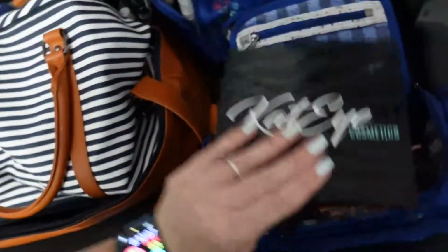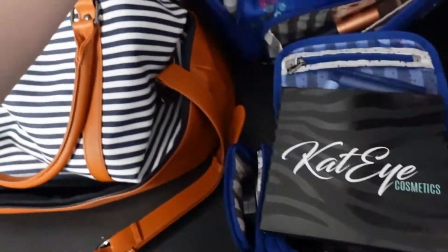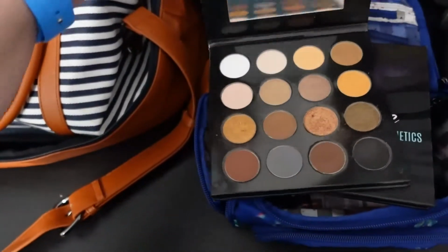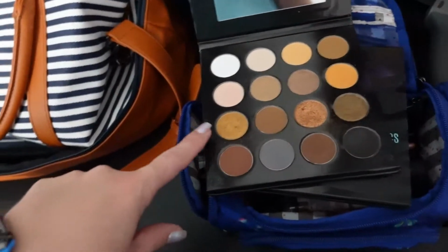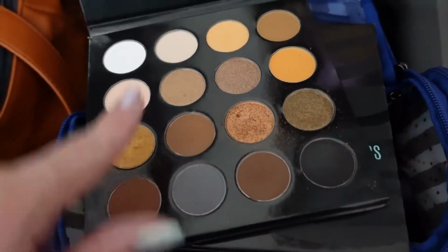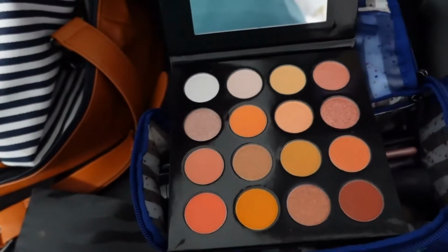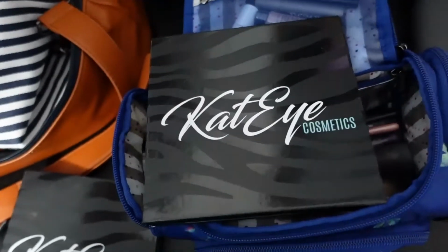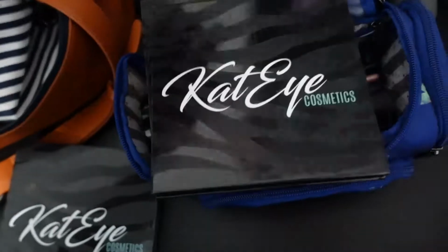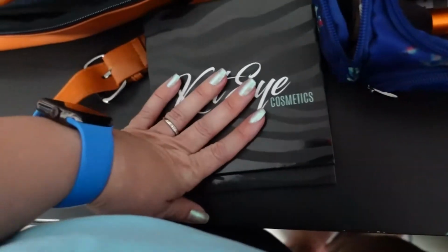For my eyeshadows, these don't fit in here. I'll just put them in my bag. I have 3 palettes, but I'm going to take 2 with me. This one is more brown tones. I'm really loving this one, and this one. These are the 3 that I use the most often. And then this pink one, not the pink one. This is the pink one. I'm going to take the pink one and the darker one. So I'll pack these separately.